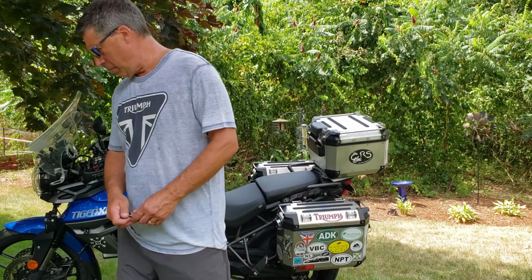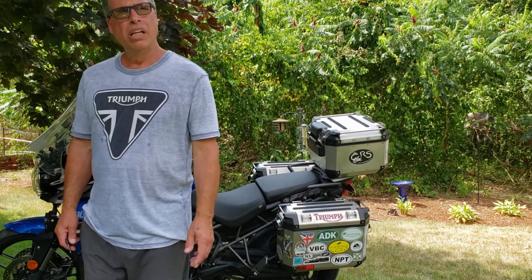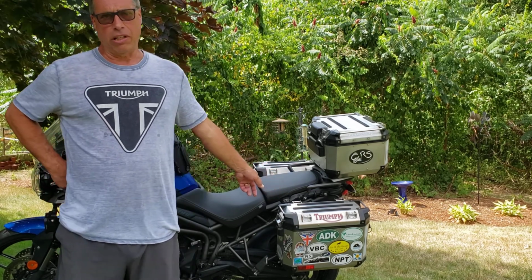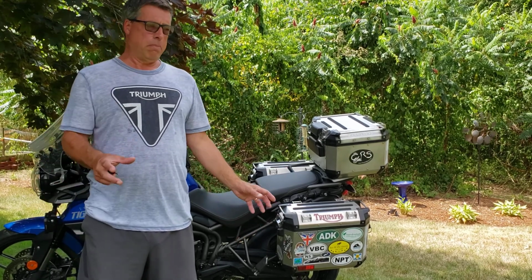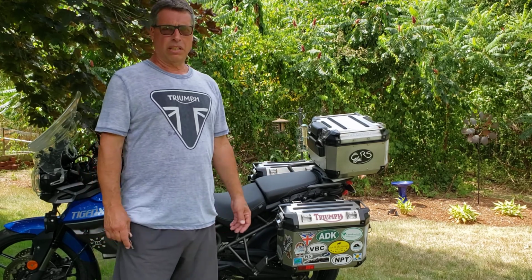So let me show you some other additions. I bought from Triumph, as I mentioned earlier, the pannier liners, which I absolutely love. They were $130. I'll show them to you. I use those all the time. I also bought netting for the lids of all 3 bags. That's very functional.